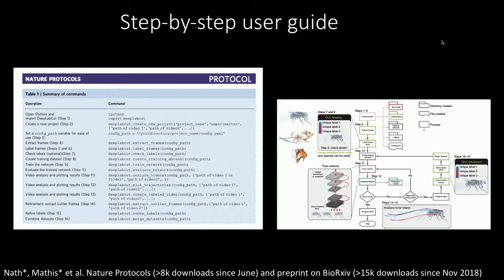And for us, what really made this possible was to make sure that we write a very clear-cut protocol that has, okay, here are 7 minimal steps. If you do this, it should work on your data roughly. And as you can see in the amount of downloads that this user guide has received, that's something that was useful for a lot of people.